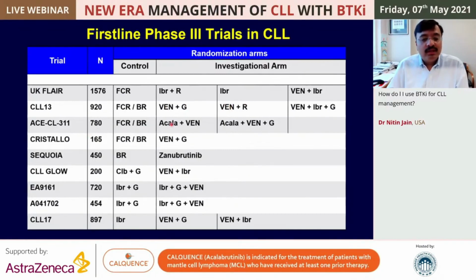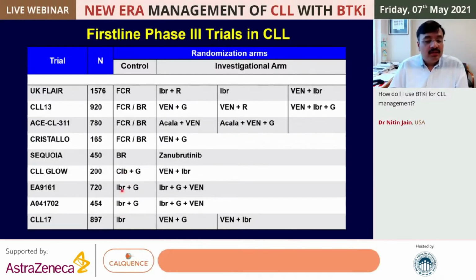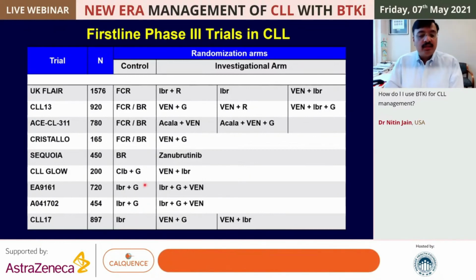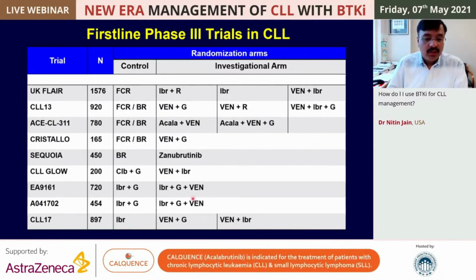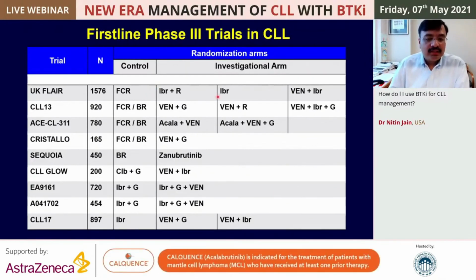Similarly, this particular study compares chemo versus Acala-Ven, so two oral drugs, versus the triplet. So again, we'll see that. And if you look at the more recent studies, which are ongoing right now, they have gotten rid of chemotherapy completely, no more chemotherapy. Patients are being compared on ibrutinib versus other combination strategies. These studies have not been reported yet, but I'm hoping that some of them will be reported in the next 1 to 2 years. Some of these comparisons will be very informative to see what is the ideal combination for these patients.